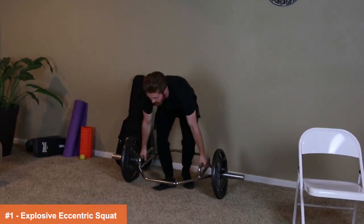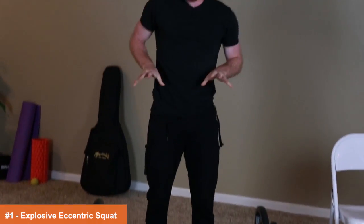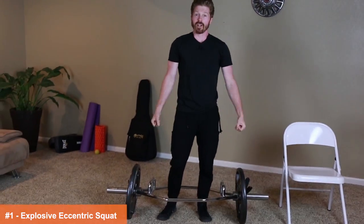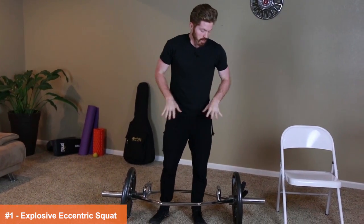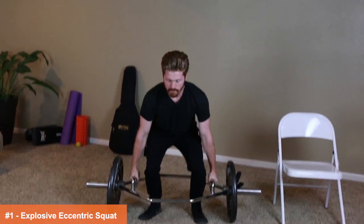For advanced guys, we're going to add weight. This is really going to make a huge difference here. You can use a hex bar. I like this a lot. You can have dumbbells. Some people use squat rack or squat bar. Now, use a very light amount of weight because we're working our muscles pretty good here, okay?